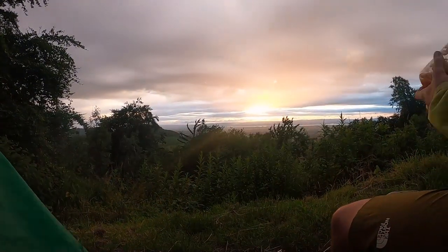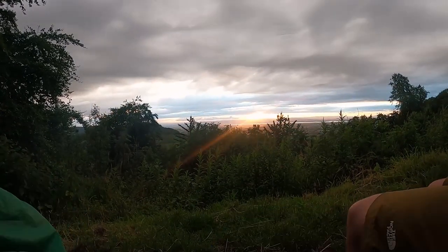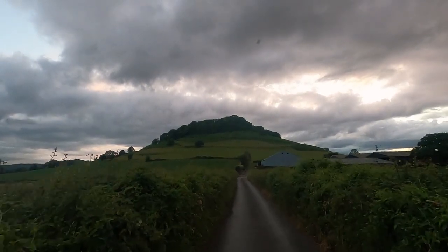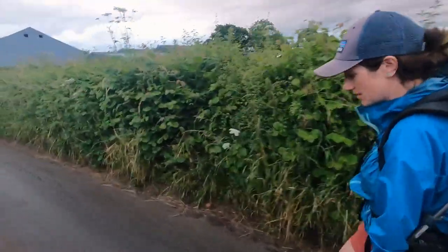Well, that is sunset, but you can't really tell. It looks great from here. We're hoping that is where our home is gonna be tonight. Just thinking that I would love a last climb. Warm me up before bed.